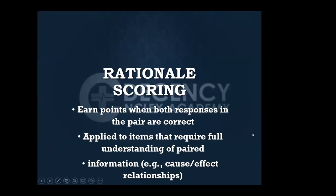Another scoring method, the rationale scoring method. Okay, so this is where the problem comes in. Some candidates find it difficult to understand this scoring method. In this scoring method, you're going to be given options that come in sequence. The first option gives you the main point to answer the second option. For you to get a point in this scoring method, you must have gotten the pair correctly. So you earn a point when the 2 responses are correct.